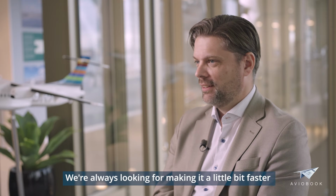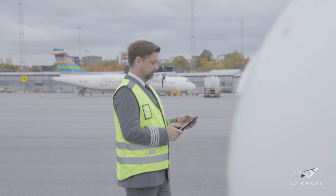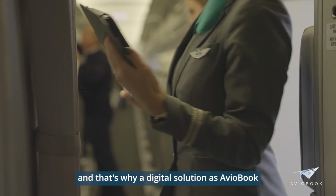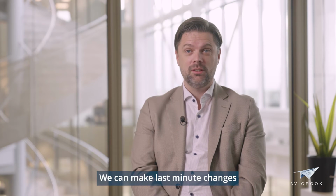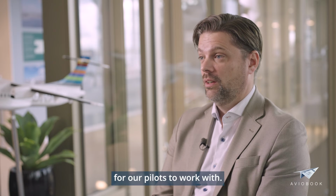We're always looking to make it a little bit faster, a little bit more simple for pilots to handle. It's important for us to have a good tool, and that's why a digital solution like AvioBook is really important for us. We can make last-minute changes really close to departure, just minutes or seconds before departure, and it's really effective for our pilots to work.